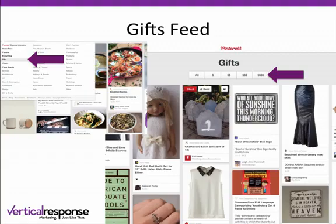Right now, Pinterest is curating this particular feed because it's new. They just came out with this a couple months ago. But it should be something that they can stop curating as soon as there are more rich pins for product pins out there.